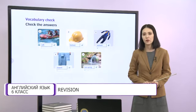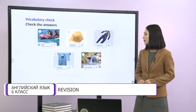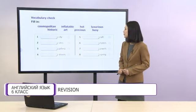Let's see how many correct answers you can say. 1. Raft. 2. Helmet. 3. Wet suit. 4. Towels. 5. Hot spring. Very good. Let's continue.